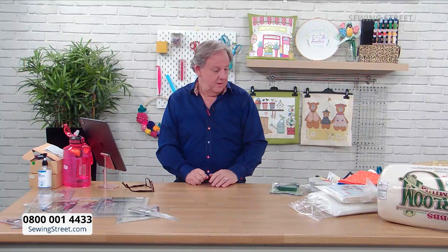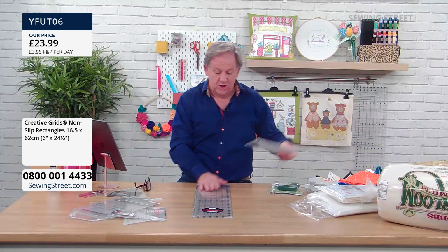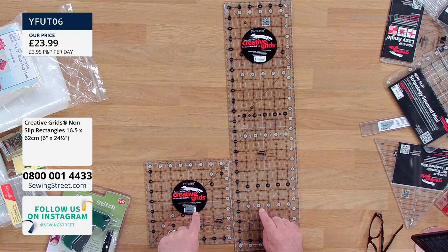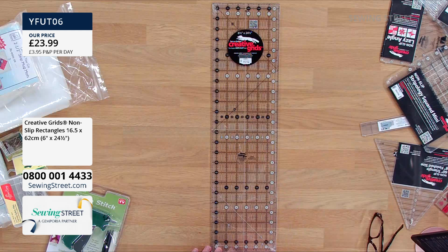Long rect. Oh, now this is the one. This is the only 24 and a half inch creative grid ruler that we have at the moment. This is the one. This and this are the two that all our designers, when they buy their first creative grids, get: they get this one and then they get this one. Right, this is $23.99. It's 24 and a half inches by 6.5 inches. Fantastic, because you fold your fabric in half and you can go right the way across, and get a width of fabric on this. £23.99.